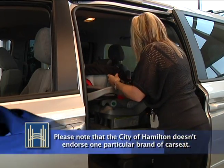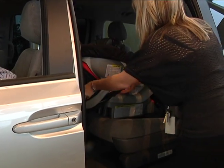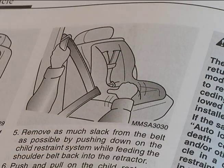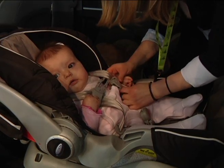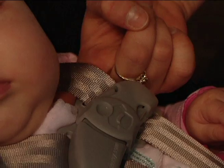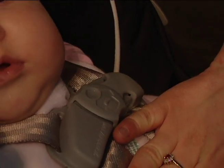After the car seat is installed, it's important to make sure that it is tightly secured. The tightness can be checked by grabbing both sides of the car seat at the belt and trying to move it. It shouldn't move more than 1 inch. The tightness of the car seat harness is also very important. You should only be able to fit one finger between the child's collarbone and the car seat harness. The chest clip needs to be in line with the child's armpits.